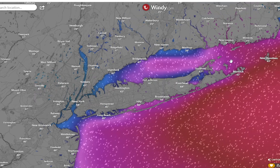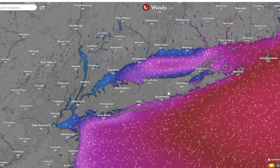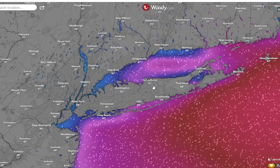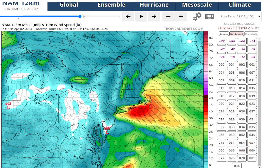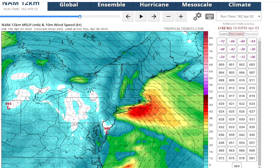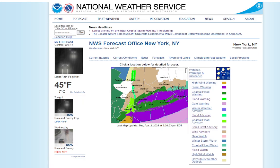It won't be warm. We have the cold air at the surface, but everything else is going to be like a tropical storm. The wind, the rain, the coastal flooding, all of that is going to come together for another major event. We could be looking at a disaster in some parts of our area tomorrow. Not to mention there will be some power outages as well mixed into this. So tomorrow's storm is a very, very big deal. Be careful if you are going out there.